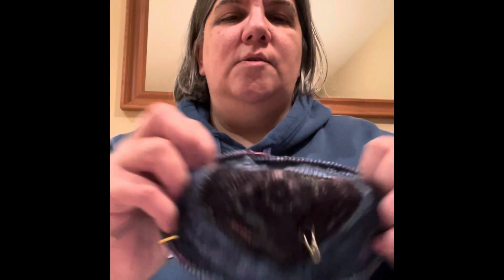I have a little video showing all the different colors and all of that. But I'm going to show you right now what I've started. I've started knitting my very first Musselburgh hat. This is just the tip of it.